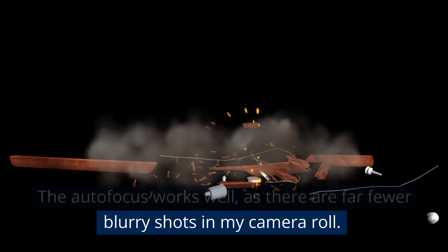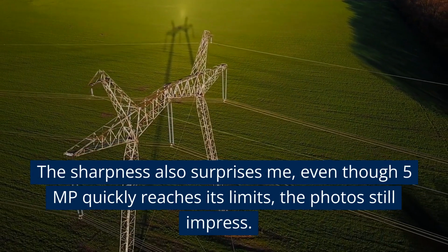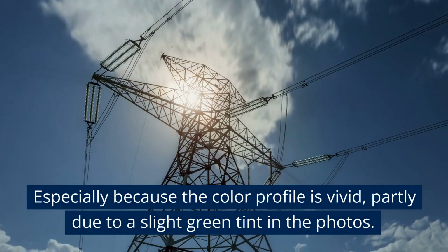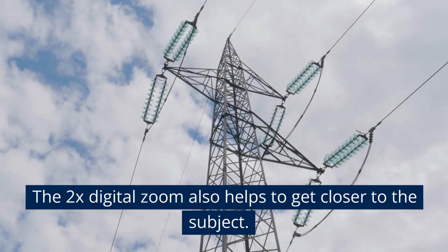The autofocus works well, as there are far fewer blurry shots in my camera roll. The sharpness also surprises me. Even though 5MP quickly reaches its limits, the photos still impress. Especially because the color profile is vivid, partly due to a slight green tint in the photos. The 2x digital zoom also helps to get closer to the subject.